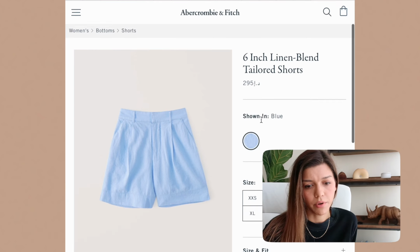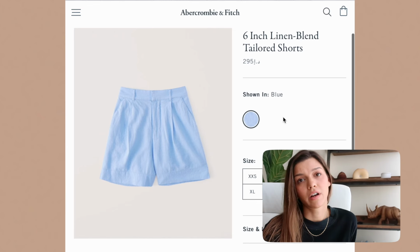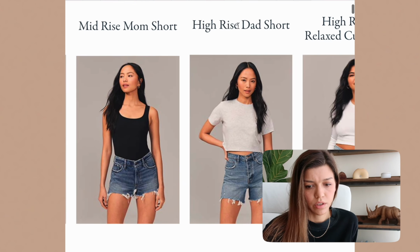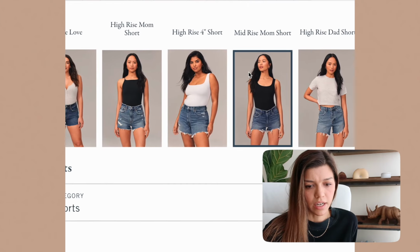So at Abercrombie they have this one in blue. Tailored shorts work very well for any occasion, day to night. And if you would go for that blazer, you probably could have a blazer with a tailored short. In Abercrombie, the cut that I would go for these days would be either this one, high-rise dad shorts, or high-rise 4-inch shorts. This one is shown on a curved body, but they work pretty well on any type of body.